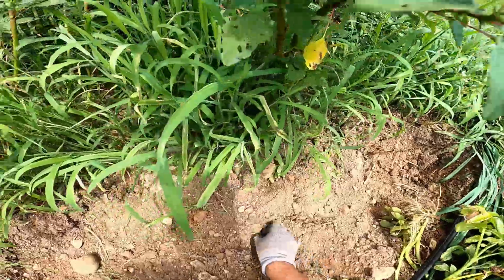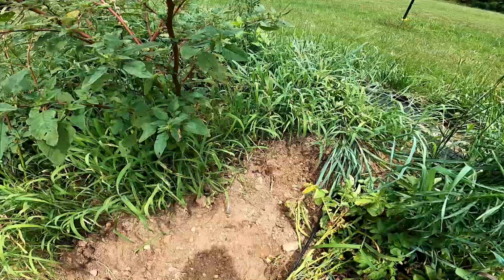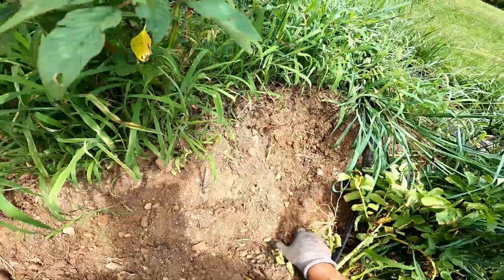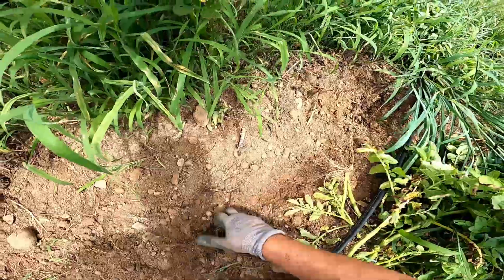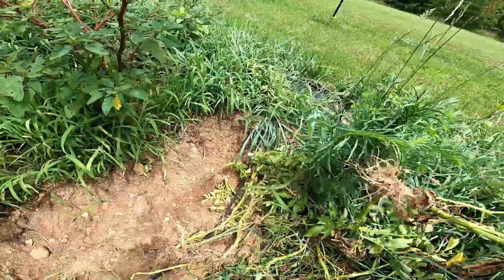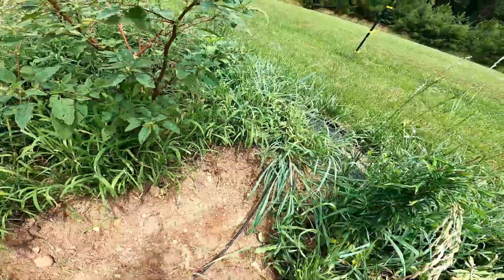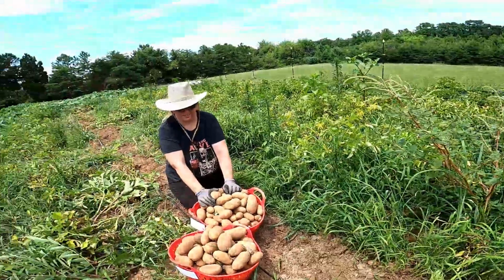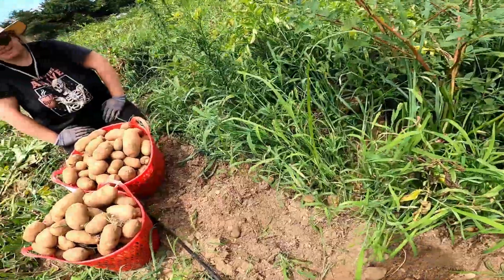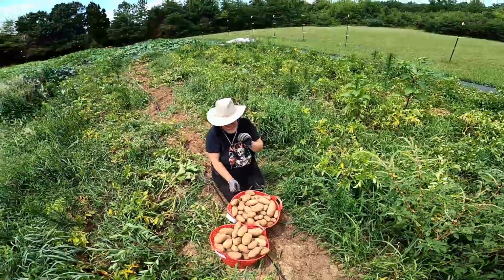Yep. Piece of conduit or something. Cool. That helps potatoes grow. Yeah. Iron. Right. Yeah, a little extra. Minerals. All right. Well, that's more than a bushel. Yep, and I think we got that whole row. Yeah. That's not bad for a row. Yeah. We've got six rows of those.